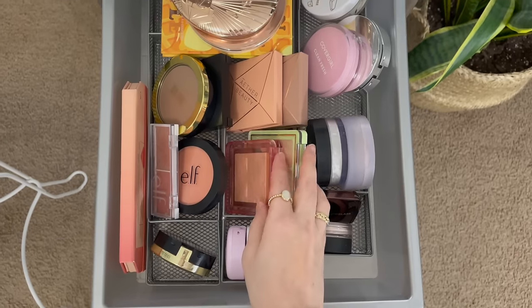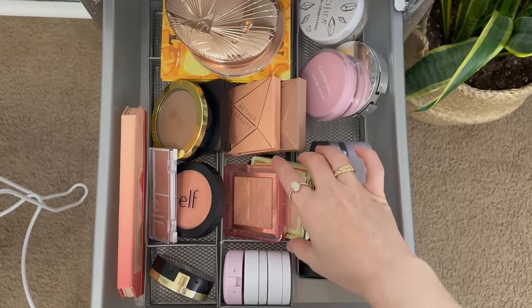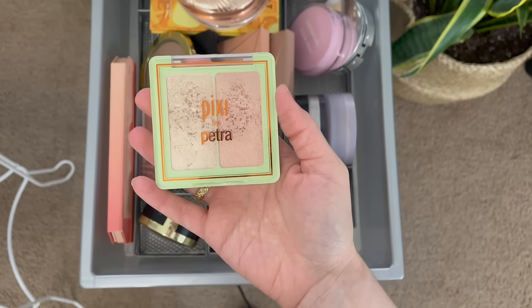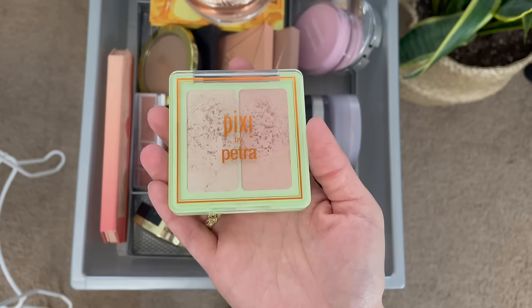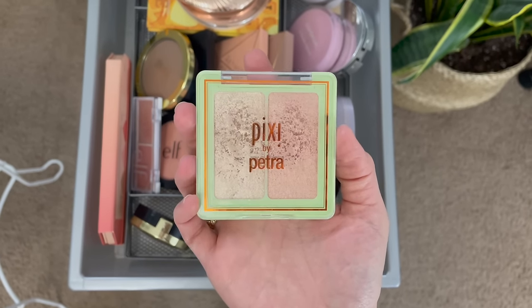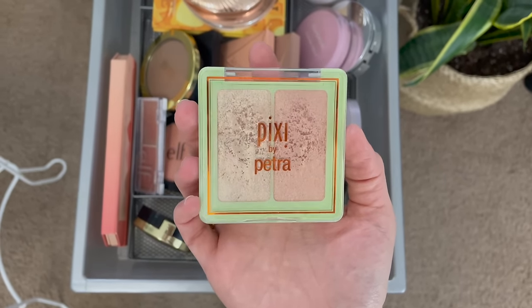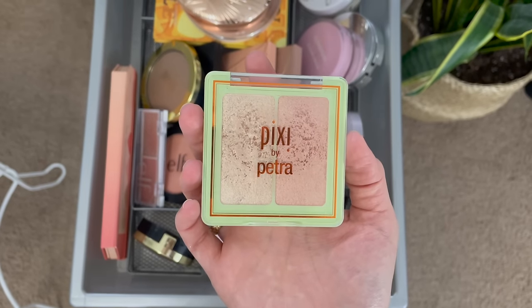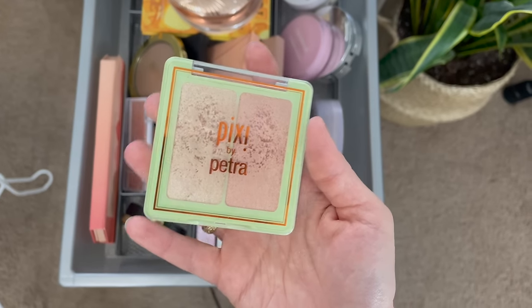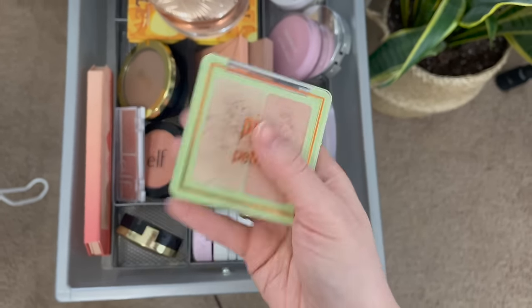All right, so then for highlighters I have in this row, I think I'm gonna go with my Pixie Glowy Gossamer Duo in the shade Subtle Sunrise. This is a duo, so this has two different tones in it, and I actually used this the other day and I was reminded of how much I love this. This is such a nice highlighter, very smooth. Definitely reminds me of like the Becca highlighters. And I've really been liking wearing pinky toned highlighters this spring. So let's go with that.